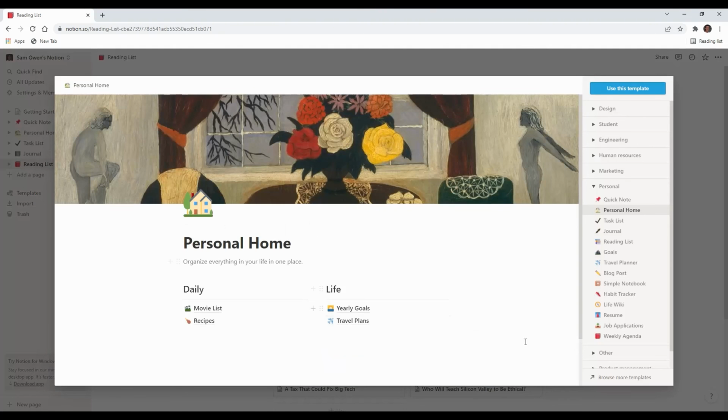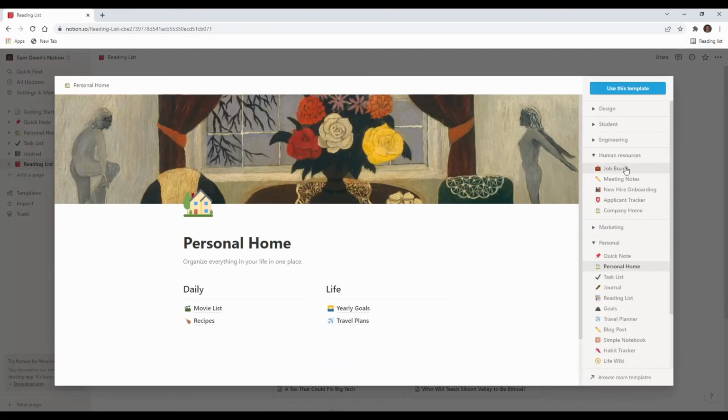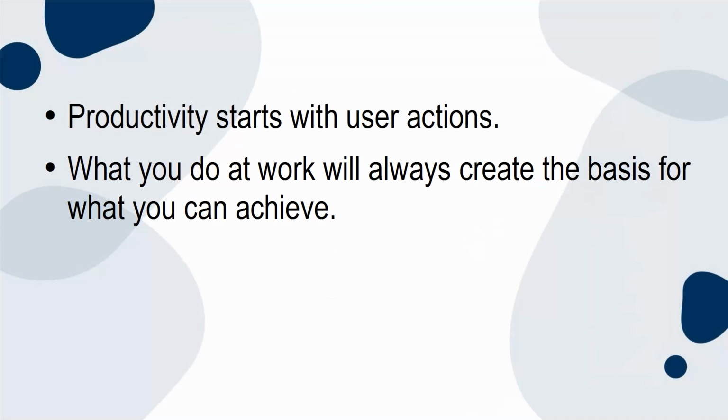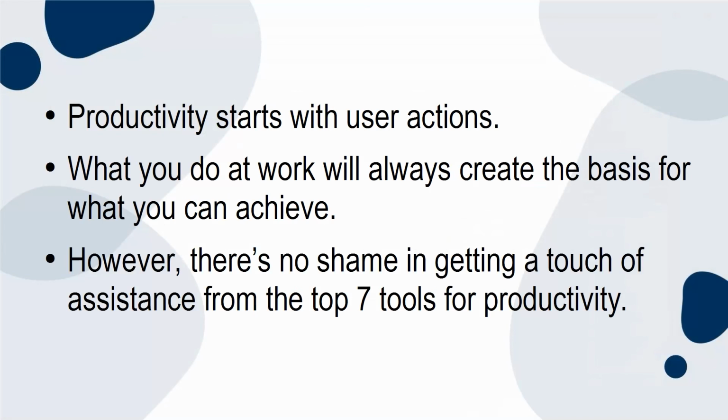A clean, modern design makes Notion beautiful to look at as well. If you're looking to run a productive team, check out what Notion can do. Without a doubt, it's one of the top tools for productivity. Productivity starts with user actions. What you do at work will always create the basis for what you can achieve. However, there's no shame in getting a touch of assistance from the top 7 tools for productivity.